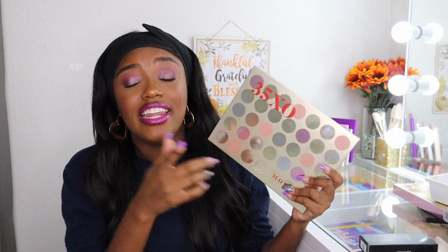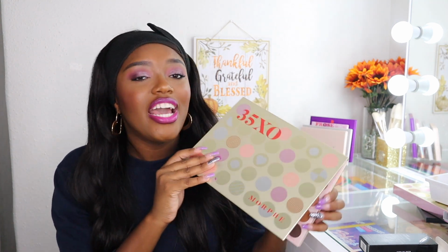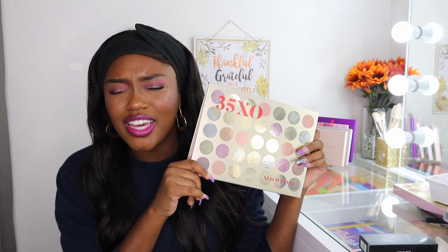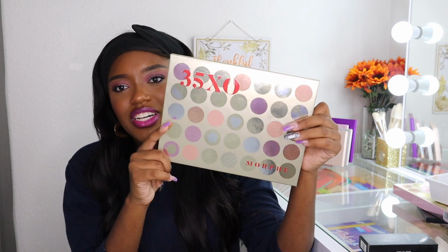But the eyeshadow palette I definitely did try out today, and I'm wearing it on my eyes right now. When I looked at this palette, it does not look holiday to me. It feels like Valentine's Day meets Christmas. You can see the packaging of it. At first I thought it was like Valentine's Day candy hearts, but it could be considered as ornaments. I don't really know. It really depends on how you take it.